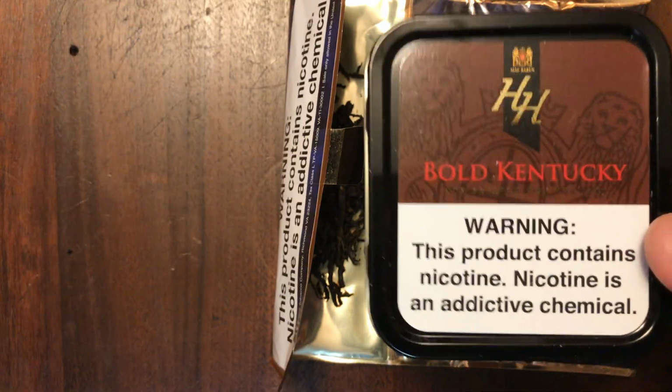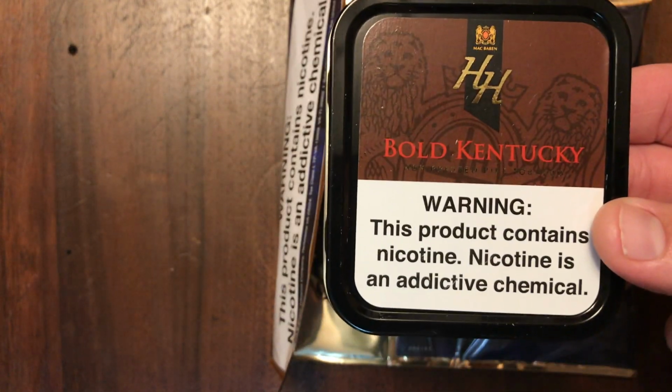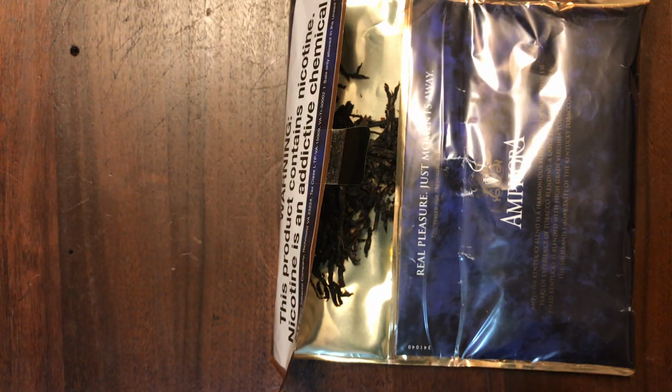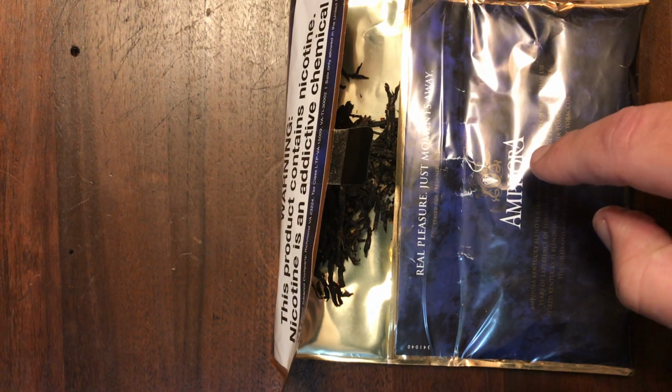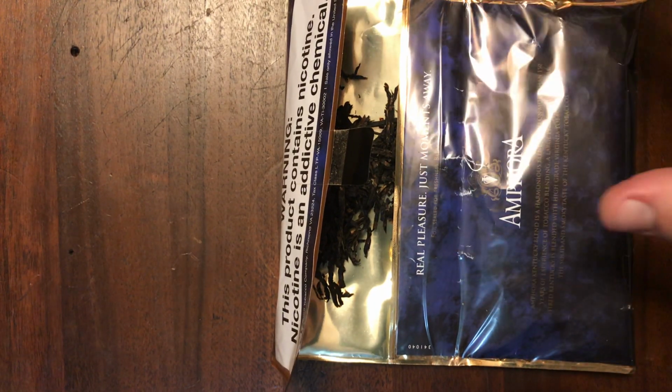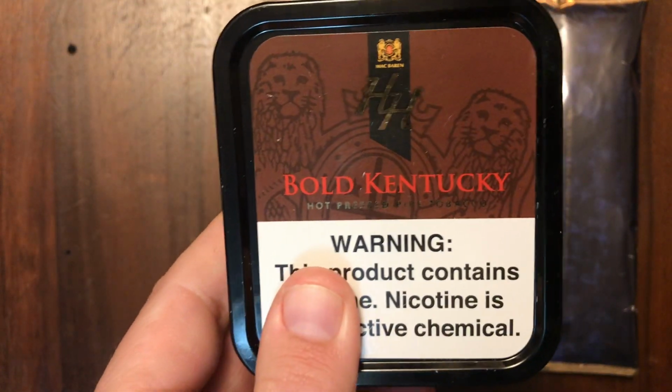And I can tell you the Double H Bold Kentucky is going to age better. It's going to become better over time than this will. But starting out, fresh from the package, the Amphora is better. I like the overall flavor better. But again, I think in another 6 months, the Bold Kentucky is going to be even better than the Amphora is now.